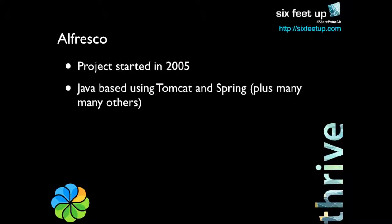The Alfresco project started in 2005, and you can compare Alfresco very directly with other commercial products such as SharePoint or Documentum or the Oracle Web Center content systems. They're more enterprise content management with probably a heavier emphasis on document management or document repositories. Alfresco is built in Java and uses a lot of the Tomcat and Spring plus many others. It's kind of a who's who of Java frameworks all put together. The newest versions include things like Solr for search, which is really nice. And actually we use that with some of our other Python-based products as well.